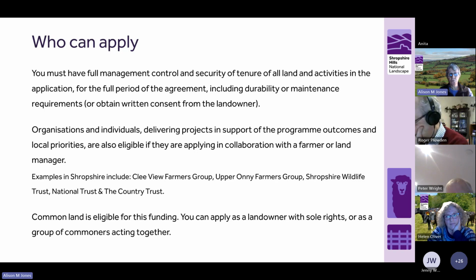We also welcome applications from organisations and individuals who may not have their own land but deliver projects on behalf of others, perhaps in collaboration with one farmer or a group of farmers. So, for example, we have an agreement ongoing with the Cleeview Farmers Group and the Operoni Farmers Group. The Wildlife Trust have an application up and running, working with a number of landowners in the Upper Clun, as do the National Trust on their ground, and the Country Trust, which is an organisation that facilitates school visits out to farms.